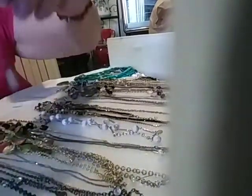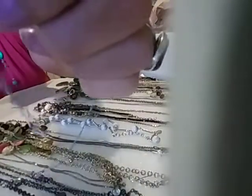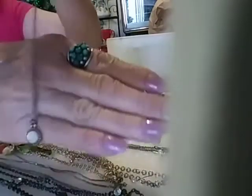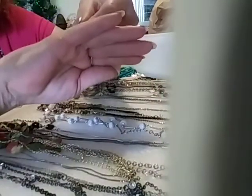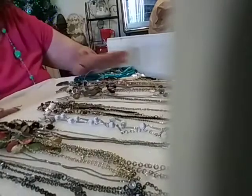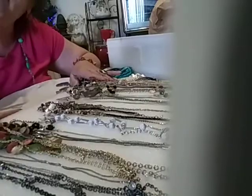Okay, and the other one, I'm not sure if I showed you this. Last but not least, you could extend it more, but it is a very pretty sterling silver necklace that just has to be cleaned, with these little pendants here. It looks like mother of pearl or plastic, so I have to check that out. All right, my dears, this is what I paid, the miserable $27. Tell me if it was worth it or not.